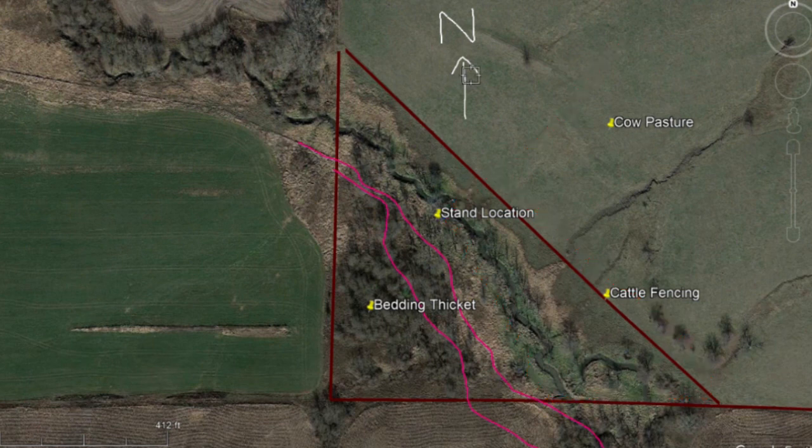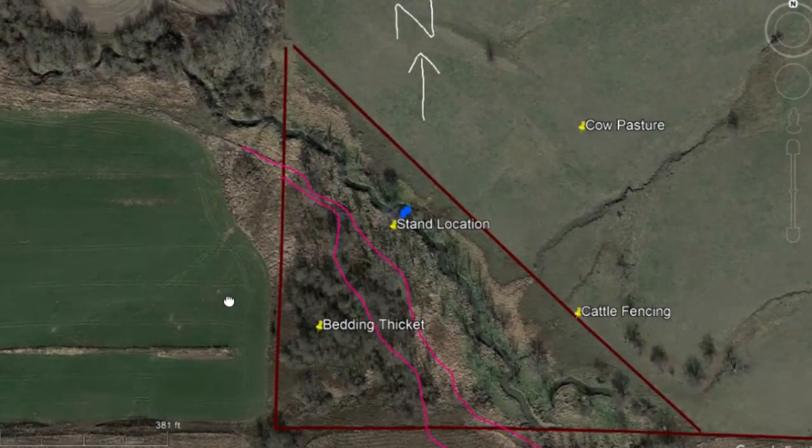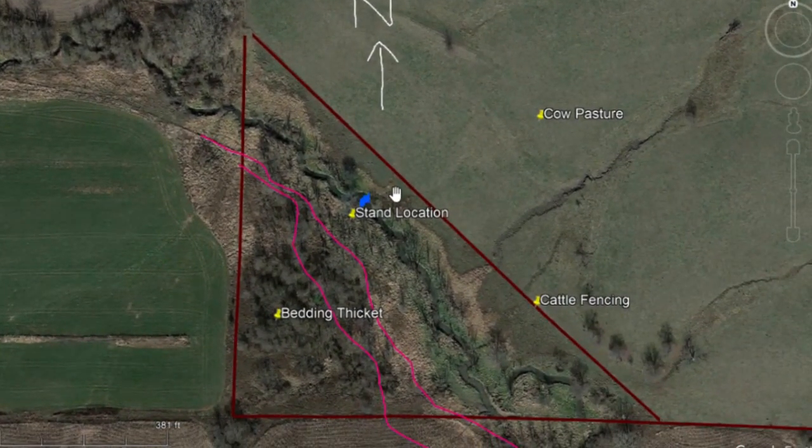Perfect access is coming from this cow pasture, crossing the cattle fence, crossing that creek, and I'm up in my stand and I'm hunting with a southwest wind or a south wind. In this case, that's only possible, and I'm going to draw this in real quick, I'll put this in blue here, by dropping a telephone pole and creating this crossing over this creek.